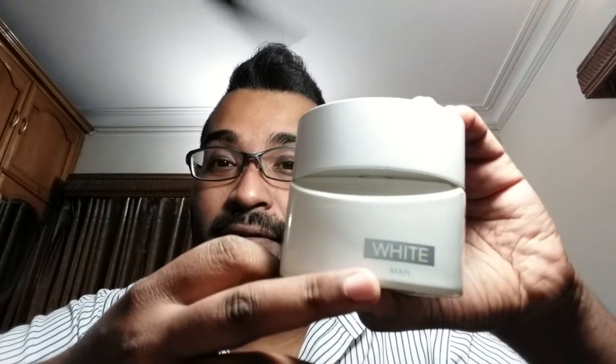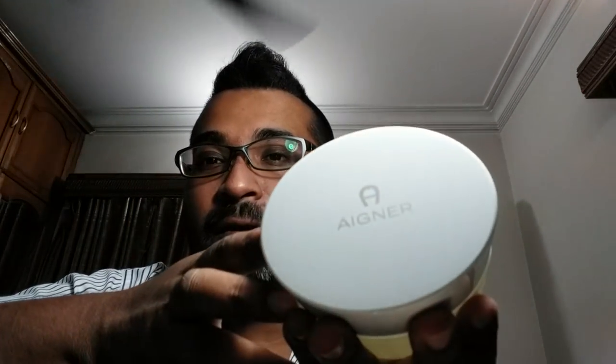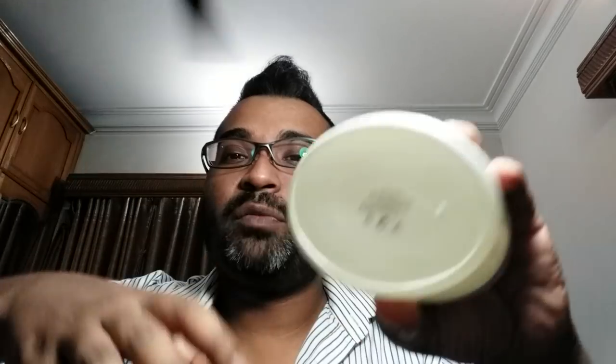So the bottle follows the pattern. It's a beautiful bottle, very, very heavy. It feels like ceramic, but this is glass, I think. It says White Men, very simple, nothing over the top. It has a nice little cut here, the name of the fragrance, and the logo A. Bottom is your batch code and sticker.